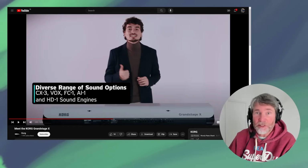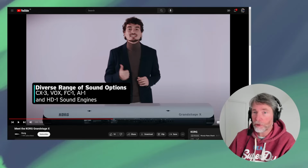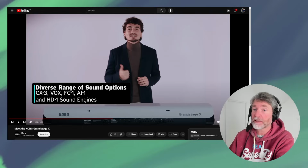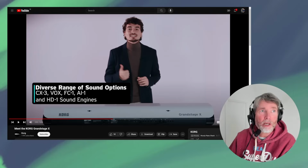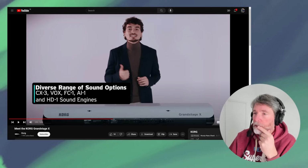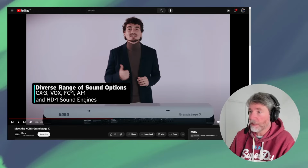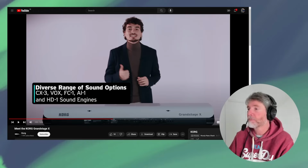You've got the CX3, that's the modeling of the Hammond organ. Also from the Nautilus, the Vox, not sure what that is, but HD1, that's the sampled synthesis from the Nautilus as well. PCM synthesis. So yeah, it's got everything on board. They've thrown everything at this one. For me, that's not so important. For me, a stage piano is all about playing piano.